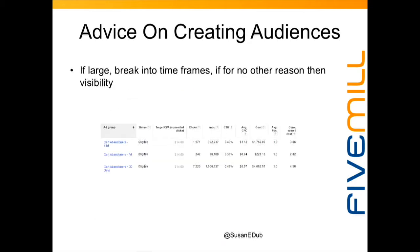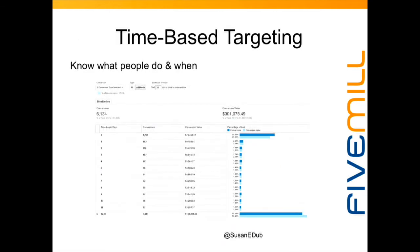And when you create, let me go back 1 second. One of the things that's important to know is, when you create these, yes, the 7 and 14-day people are contained in that 30-day group, but when you group them out separately, you can get that insight. If you just group everything into 30, you really don't have any sense for, does everybody in there behave the same way? Do I want to bid on them in the same way? So if you can think of those ways to layer audiences, if for no other reason than visibility, doing that can save you some money in the long run as you start to get more data.